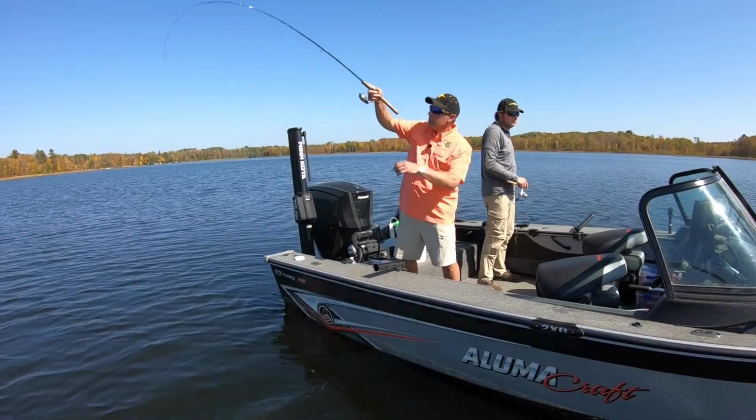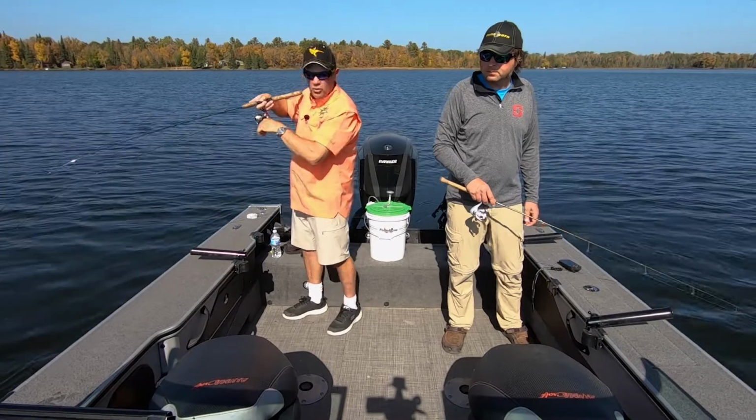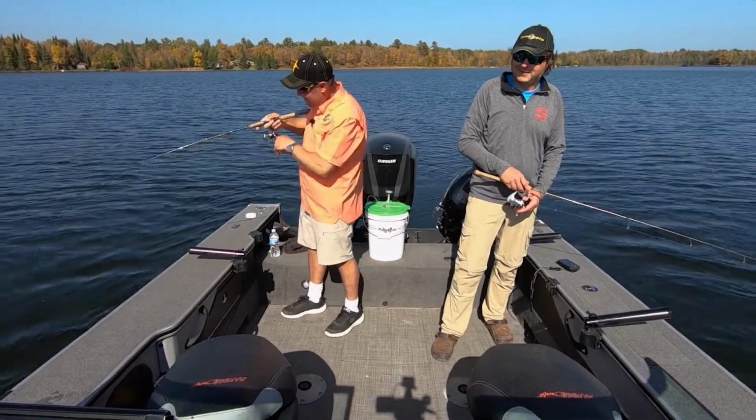There he is. Got him. Right under the back of the boat. That is so cool when you can spot a fish and catch him, isn't it?